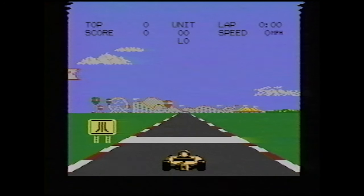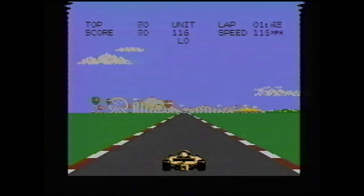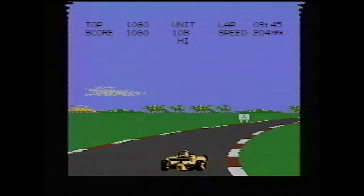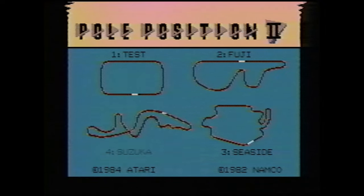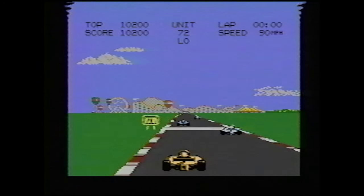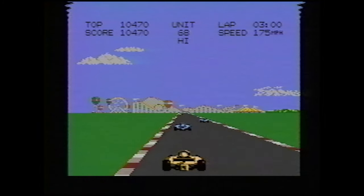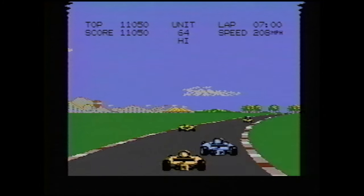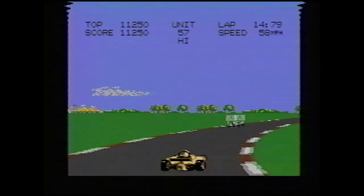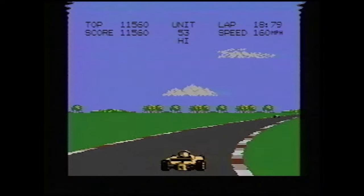This is Pole Position 2 for the Atari 7800, which is of course the sequel to Pole Position 1, which came out on the Atari 2600. Now, some of the advancements we see here, you have four different tracks, including a couple that are familiar to us who play games like Forza 2 and Gran Turismo today, like Suzuka. And you see the Ferris wheel there in the distance, although not rendered quite as nicely as it is on the Xbox 360 games.